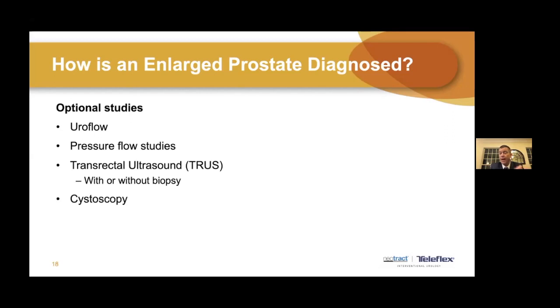Cystoscopy is looking into the bladder. People are always pretty nervous about it, understandably, but it's actually not that bad. People tolerate it very, very well. Generally, we clean them off, we put some numbing medicine into the penis and we take a small scope. It only takes about a minute or two, and it's the best way to get a good look at the inside of the prostate. Those pictures that we looked at earlier that showed the prostate growing over time, they were cystoscopic pictures. That's what it would look like.